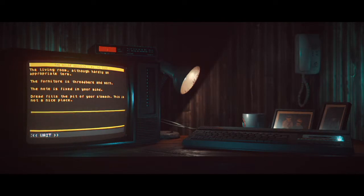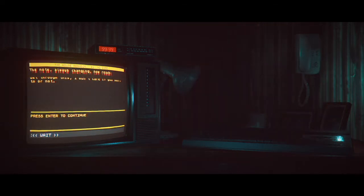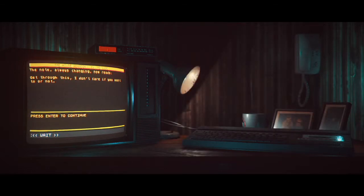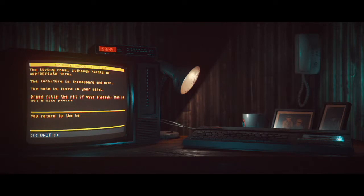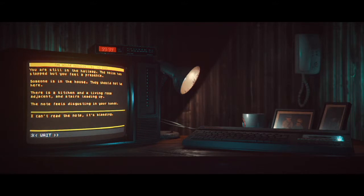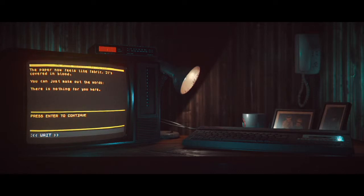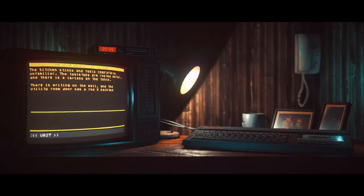Oh god. Let's see what happens if I read that note again. Oh, it's changing. Okay, get through this. I don't care if you want to or not. Lovely. Well, thanks, Dad. Let's read the note again in the hallway, see if it's changed. The note is bleeding. Lovely. Alright, let's try reading it in the kitchen this time. It's covered in blood. You can just make out the words, "There is nothing for you here." Okay. I've got a feeling I'm going to have to go upstairs.